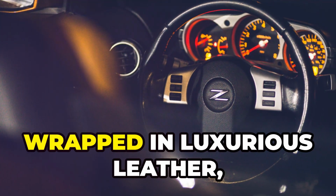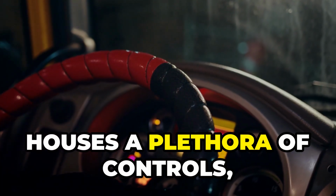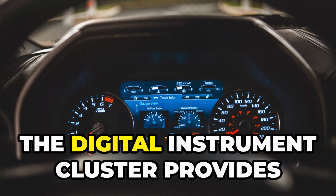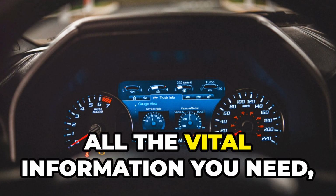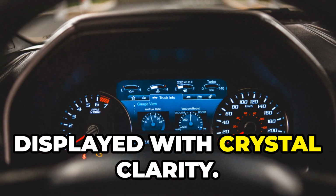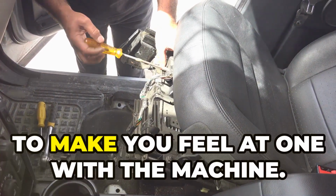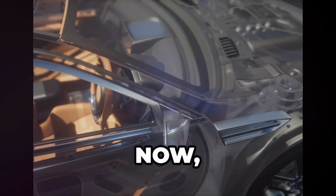But the Chiron's interior is far from being all show and no-go. The steering wheel, wrapped in luxurious leather, houses a plethora of controls, allowing you to tailor the car's performance to your liking. The digital instrument cluster provides all the vital information you need, displayed with crystal clarity. Everything is designed to enhance the driving experience, to make you feel at one with the machine.